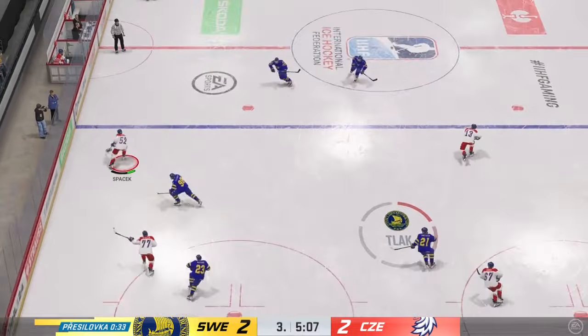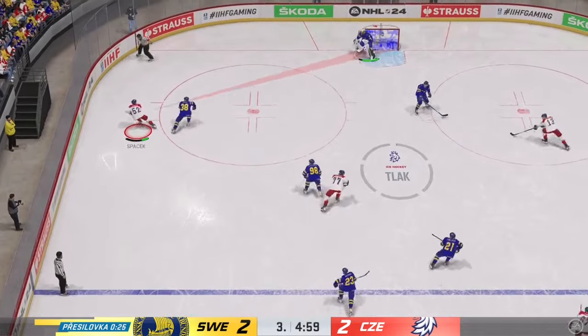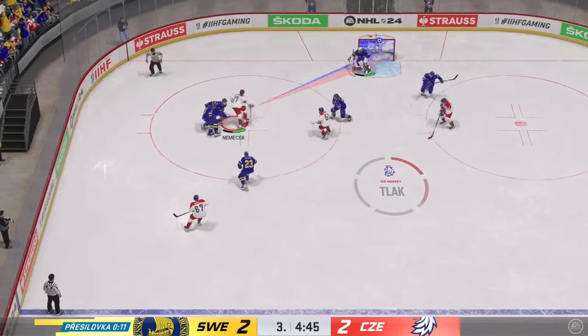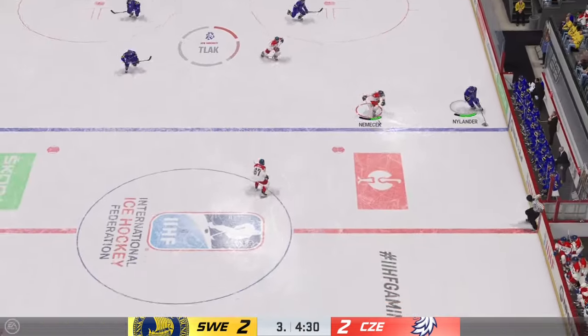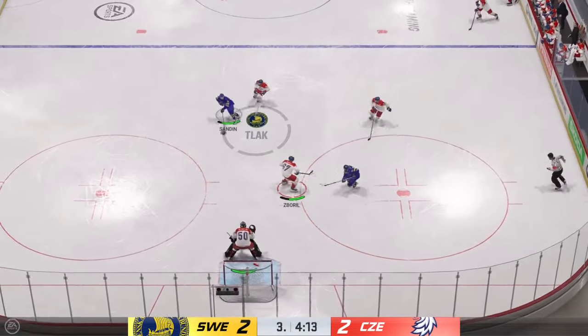Czechia has got it in their own zone. Here they come up along the wing. Moves inside! And that goes off the face of the goaltender. Goaltenders try and make themselves as big as possible, and it usually hits other parts of the body, but this one rattles right off the cage. Czechia's penalty killers come up with a monstrous effort.